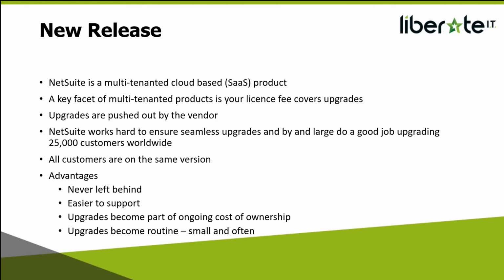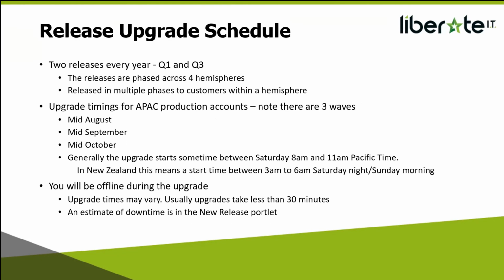Besides the advantages of never being left behind, you're never on an old version, it's of course much easier for us to support you if we all know you're on the same version. And these upgrades just become part of the total cost of ownership. There's never this idea that in 4 years' time, you need to upgrade your version, and the pain that I'm sure you've all been through with old on-premise systems. Literally, the upgrades just become routine. That is, small and often.